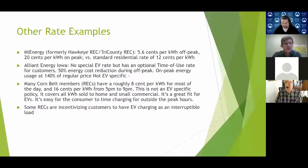And I'll just mention too that some RECs out there are incentivizing customers either through rebates or signing up for that EV specific rate, where the EVs are set up as an interruptible rate that the utilities can use as a demand response piece 3 or 4 times a year, I think generally is what they're trying to target.